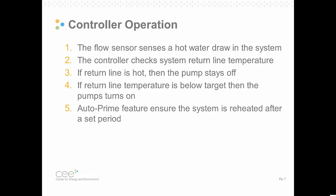So continuing on this discussion of the controllers, how does the controller actually work in operation? When the controller is on, by default, the pump is off. This is a change from your normal system that's circulating hot water 24 hours a day. With the controller on, the pump is normally off. And then as the building uses hot water, this flow sensor senses hot water use in the system.